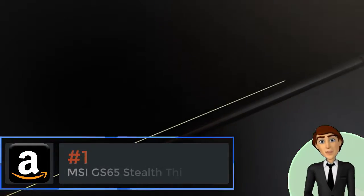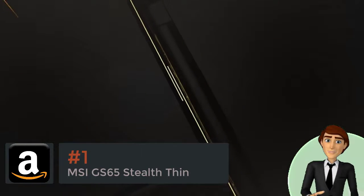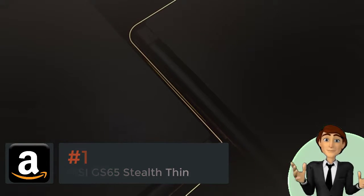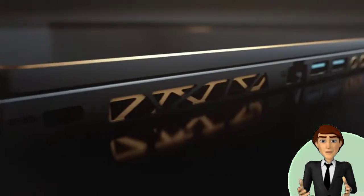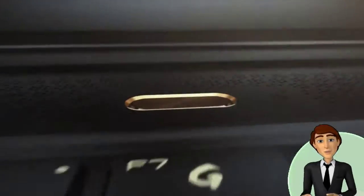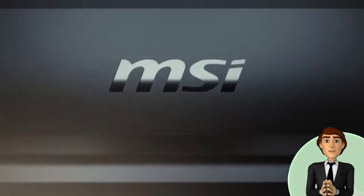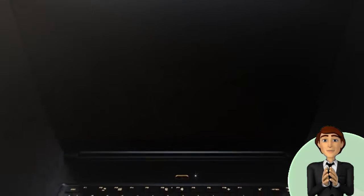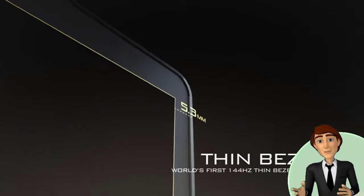At number 1, we have the MSI GS65 Stealth. The GS65 Stealth delivers everything I want in a gaming laptop. It has the convenience and portability of a productivity notebook, light and thin enough that I can toss it in my backpack, tote it to meetings, and comfortably use it on the couch, married with the internal guts of a gaming PC, powerful enough to play the latest games at higher max settings once the workday is over.